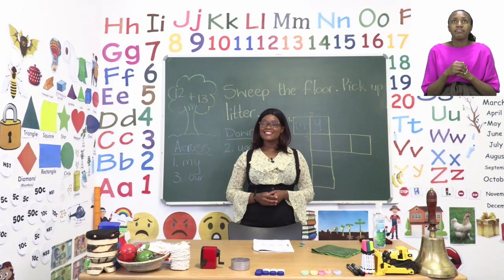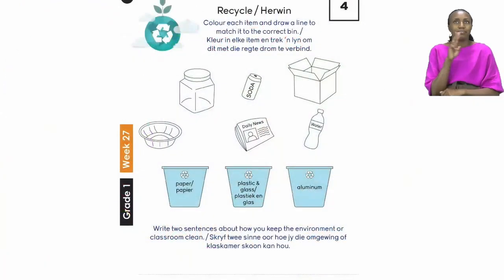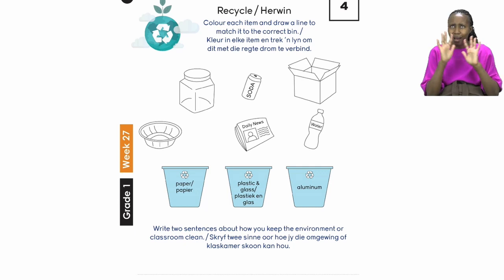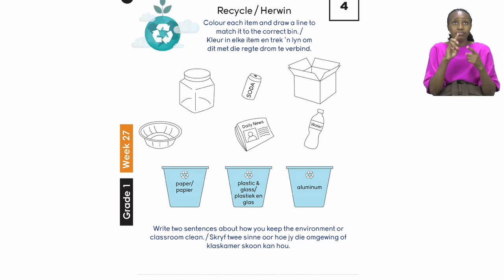Now, boys and girls, let us go to our lesson on page 12. On page 12, we are going to be talking about recycling. It's going to be our job to color each item, and then after that, we draw a line to match the correct bin. There are three bins that we have been given there. The first one says paper.